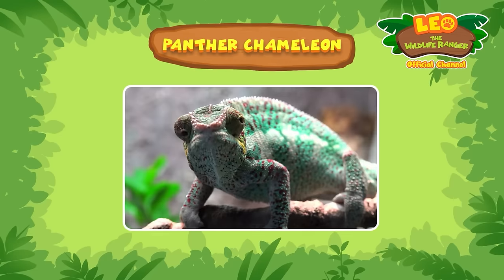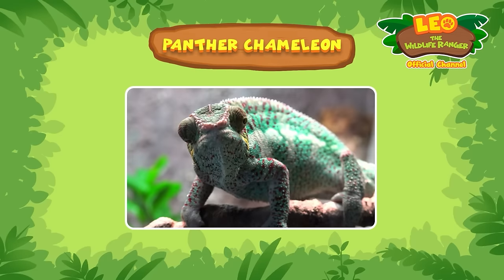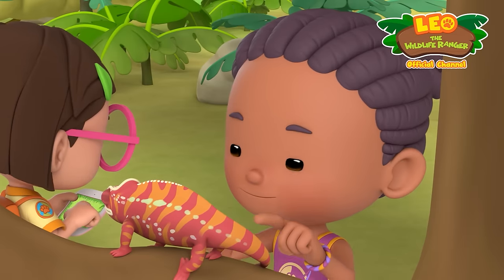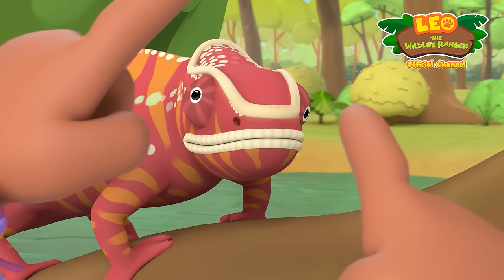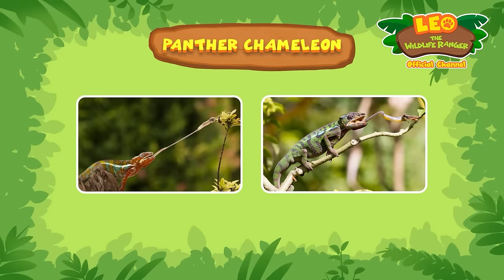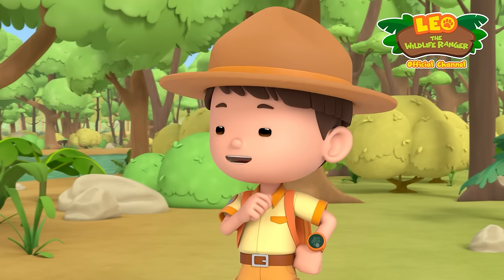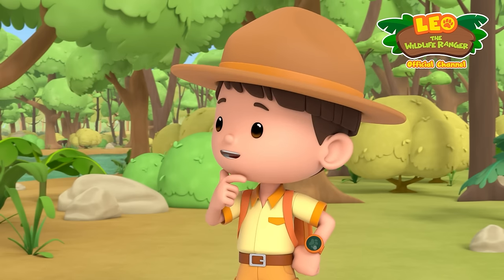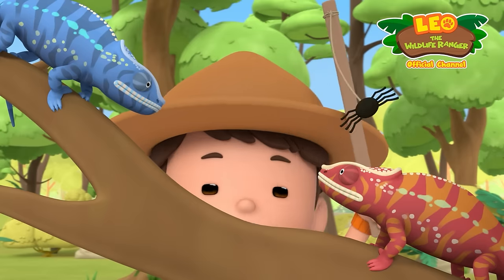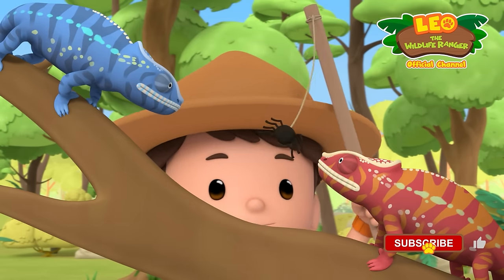According to my research, chameleons have eyes that can move in two directions at the same time. Fascinating. They also have very sticky tongues. Their tongues can be twice as long as their bodies when stretched out to catch insects. Cool. That gives me a tongue-tastic idea. The first chameleon who catches the spider with its long sticky tongue wins.